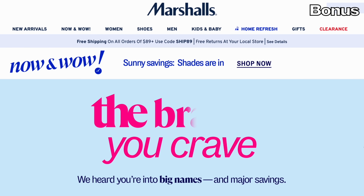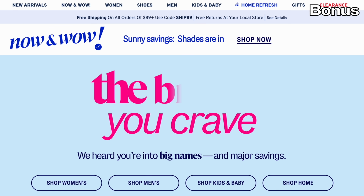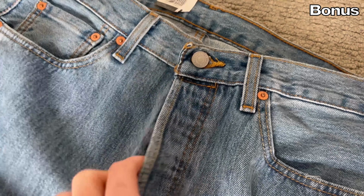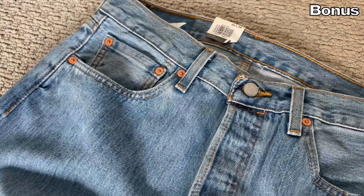And for the final bonus point, which any seasoned Marshall's shopper is likely aware of, you can shop the whole collection from Marshall's online, which doesn't limit you to a specific store's inventory. There's often a free shipping code. And for anything that doesn't fit or you decide you don't like, you can return it for free at a local store. And there you have it.